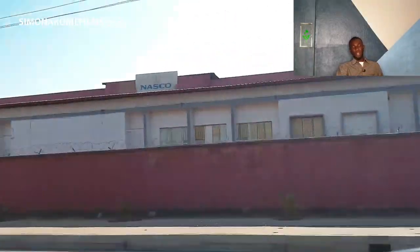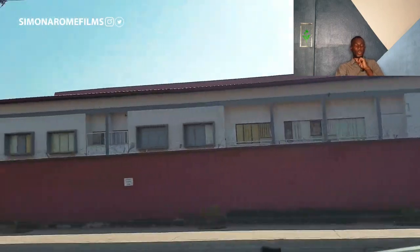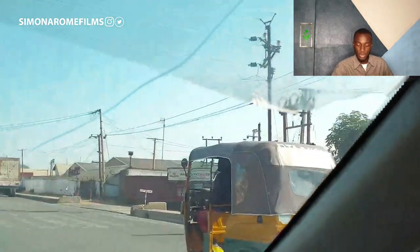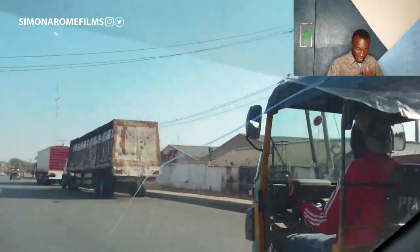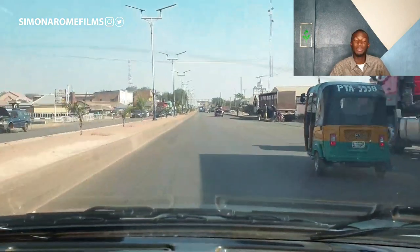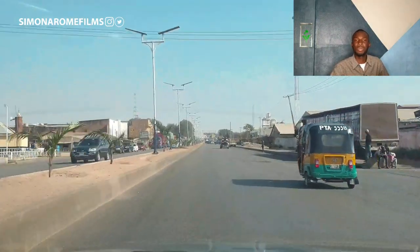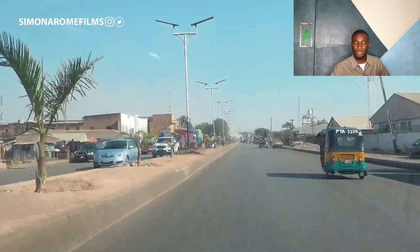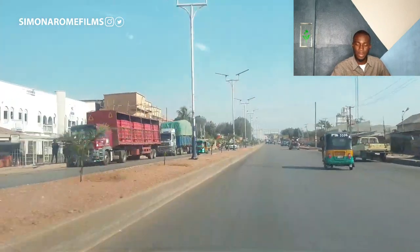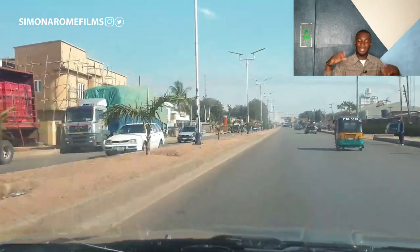So from that way, I'm sure you can see this building. From that way, all the way down to Old Airport is NASCO. I'm sure you know NASCO Foods. It's one of the biggest food production companies that produce cereals, biscuits, detergents and all. I'm sure it's one of the oldest companies in Nigeria. I'm sure it was founded in the 1960s or so.